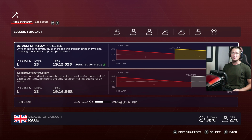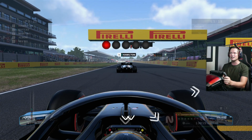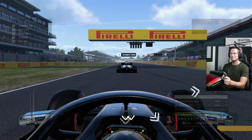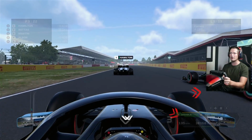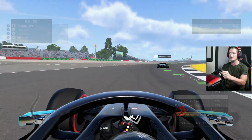We're going to be pitting on lap 7 for the mediums, and we're just going to get right into it, dude. Here we go. I'm excited. Let's see what we can do. You guys know in our last episode, we took all new engine components, all new gearboxes and pretty much everything we could get. So we've got a pretty significant advantage over everyone in terms of speed, as was seen.